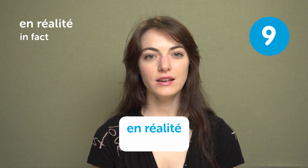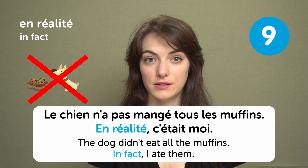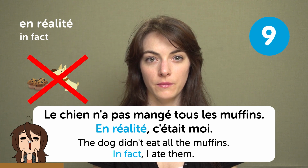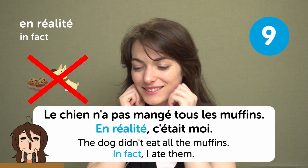En réalité, in fact. The dog didn't eat all the muffins. In fact, I ate them. Le chien n'a pas mangé tous les muffins. En réalité, c'était moi. And they were so good.